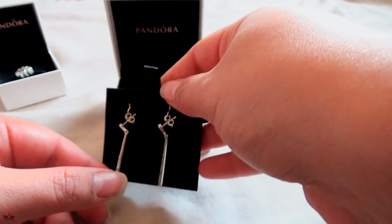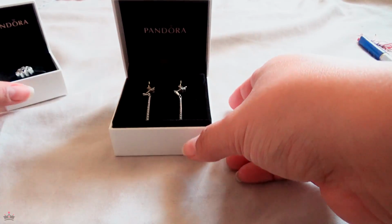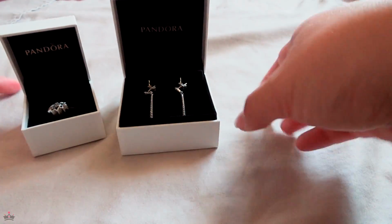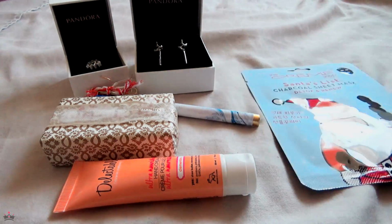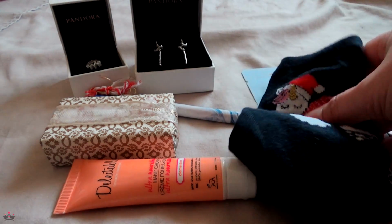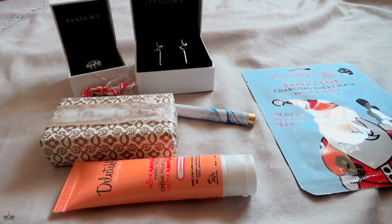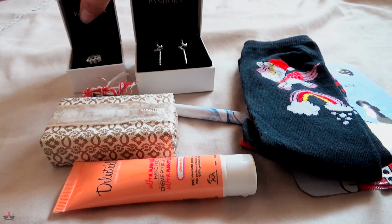And I'm so happy that we're doing this swap with everybody because not only do we have that element of surprise, but it's just so much fun. And I can't wait to use the soap, especially this hand cream. Love my pen. And a charcoal mask. And of course, my cool socks. I'll probably wear them to, oh, shoot. There we go. So thank you so much, Emily.